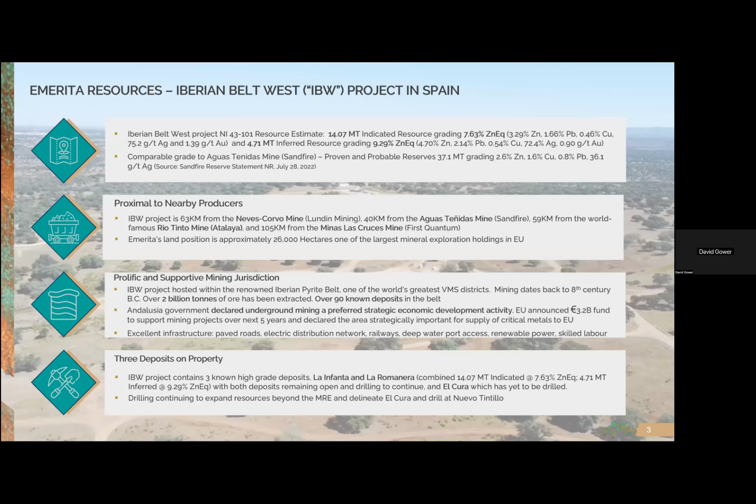So yeah, the Iberian Belt West, this is the initial resource. I think that has to be stressed. The deposits, both of them that we've drilled to date, are still not closed off, and they're available for expansion by ongoing drilling, and we are drilling and achieving success, as you will see. The initial 43-101 resource, as laid out by the QP, Wardle Armstrong, an internationally recognized company and certainly one of the most experienced companies with respect to consulting with all of the operators in this region. So the resource is very strong.